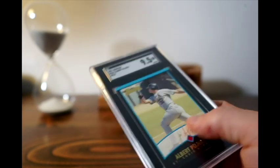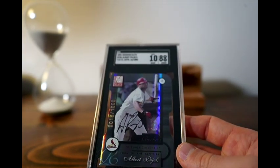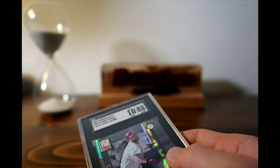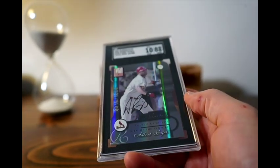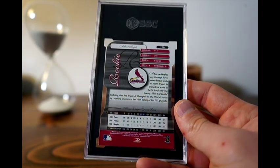It's good. And then one that I'm really excited about. I've got a couple of these. 2001 Donruss Elite Pujols, Turn of the Century auto. These are numbered to 1,000. This one was in a BGS slab. Just 6, and really only because of this corner here, which you can't really tell, but I thought, man, there's no way that's worth dinging at 4, and got an SGC 8 with a 10 auto. Really excited about that. Outstanding card.